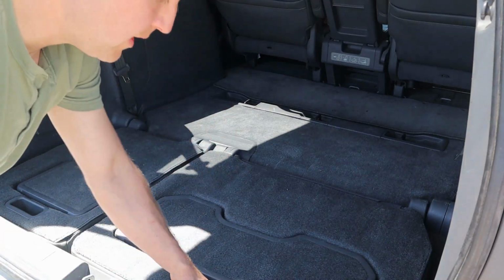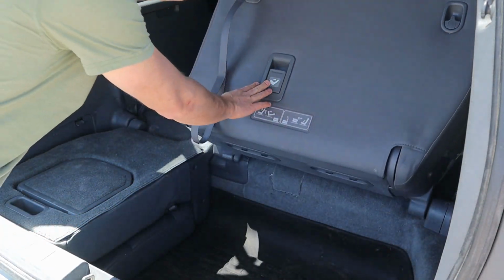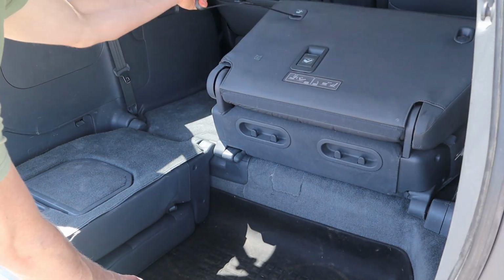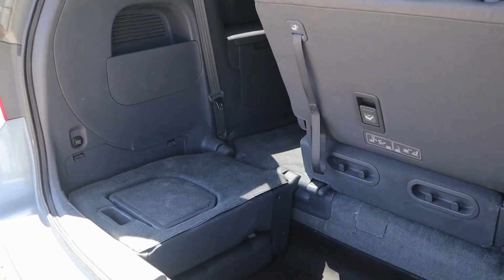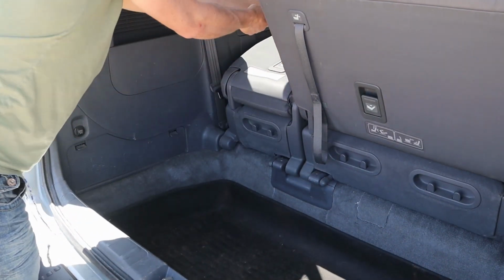It's got these nifty little handles though. If we don't need all that space, we can lift these up. That comes up like so. It has a nifty little strap right here that you can pull on, and that becomes a whole other row of chairs if we need it. And this folds up as well. Just the same.